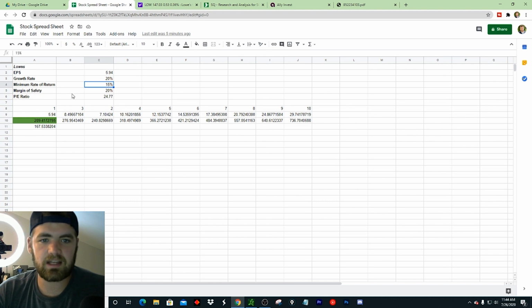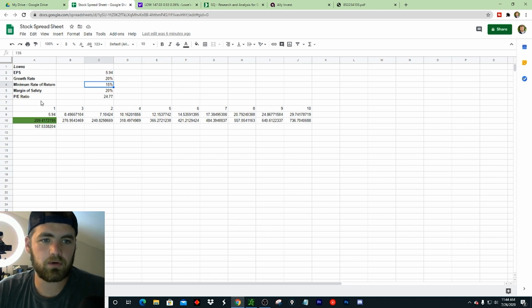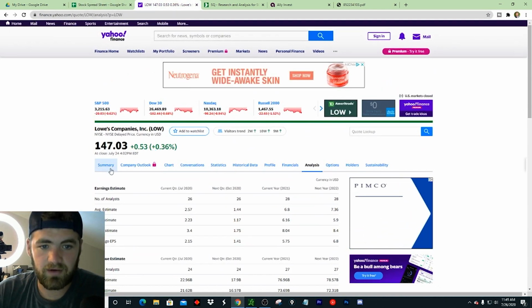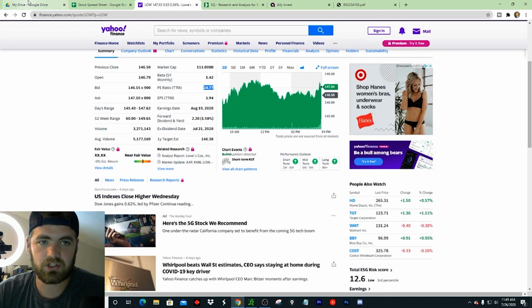Now the margin of safety I like to put at around 20%. So I will find the fair value point, and then I will just multiply this margin of safety. So I kind of get into it a little under the fair value point. So now the P/E ratio, or the price to earnings ratio, I always like to have it under 25. And how I find that is I literally go to Yahoo Finance, go to summary, and you guys can literally just find it here, P/E ratio right there.